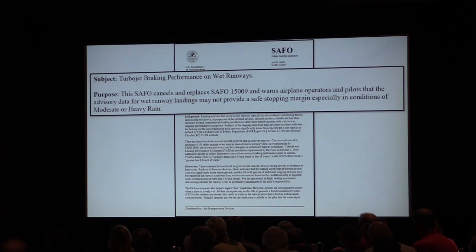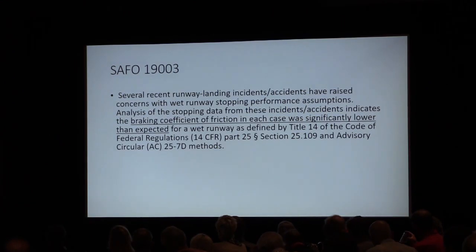So if you Googled SAFO Turbojet Braking Performance on Wet Runways, you can download this publication. I highly recommend you do it, and it's fairly terrifying reading. We're going to show you some of the excerpts, but because we have so many topics we talk about, we're just going to go over it very quickly. So again, it's SAFO 19003. If you wanted to Google it and download it, I cannot recommend strongly enough that you do that.